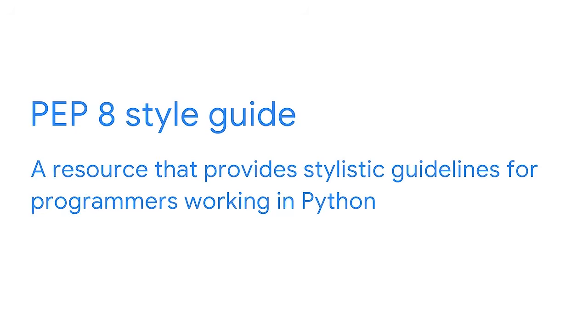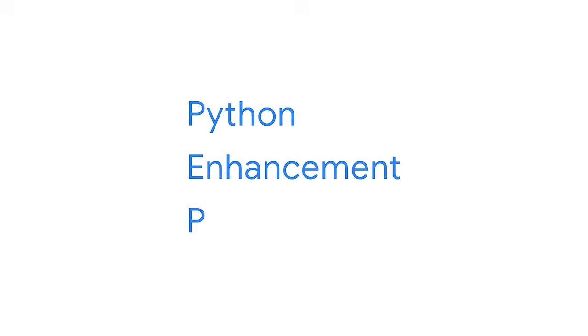The PEP8 Style Guide is a resource that provides stylistic guidelines for programmers working in Python. PEP is short for Python Enhancement Proposals. PEP8 provides programmers with suggestions related to syntax. They're not mandatory, but they help create consistency among programmers to make sure that others can easily understand our code. It's essentially based on the principle that code is read much more often than it's written.